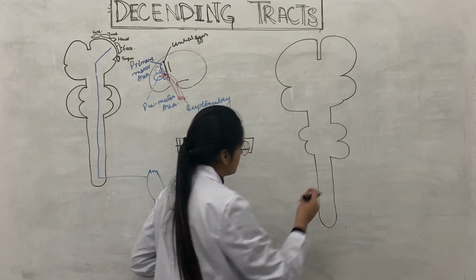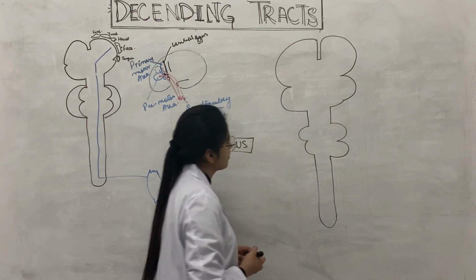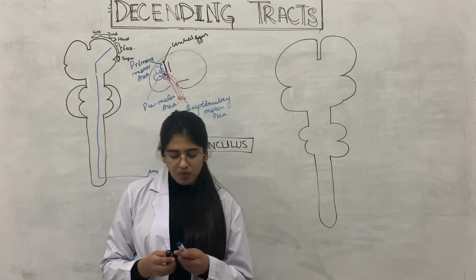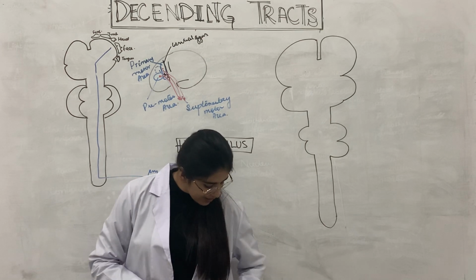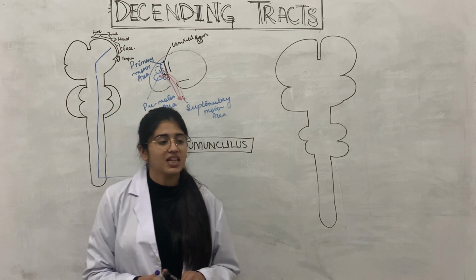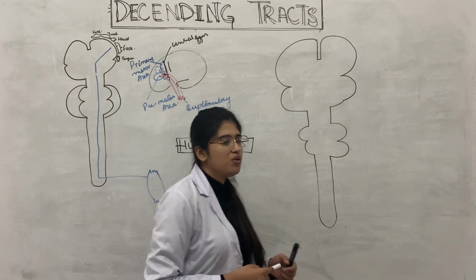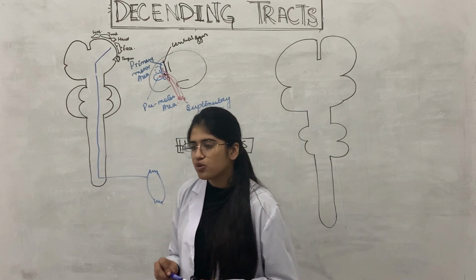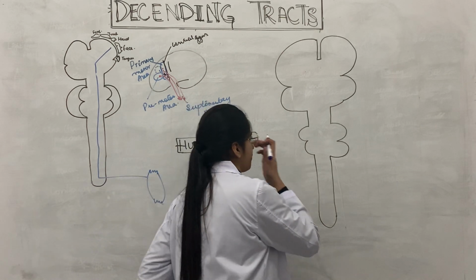Does it look like our central nervous system? Okay, this is our central nervous system. We can say that from the cortical region we will get the signals, and then they will be collected together and they will go to one thing which we call the internal capsule. What is the internal capsule? Okay, we will see that now.